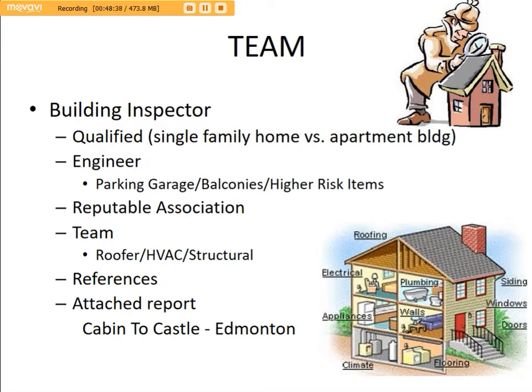With respect to a building inspector, there's different building inspectors for different types of buildings. So for example, if you're buying a single family house, a home inspector can do it; most home inspectors, that's their primary focus. If you ask your home inspector who does single family homes to do an apartment building, they may say, no, I'm not qualified to do that. You need different qualifications for that. Well, what about a triplex? Well, I can do a triplex. So there are limitations as to what your home inspector can actually inspect.